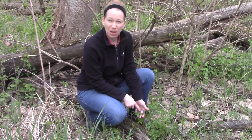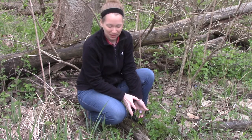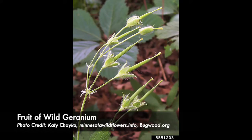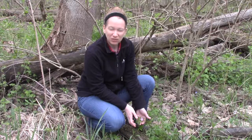Another cool thing about wild geranium is that it's sometimes called Cranesbill. And it's called Cranesbill because the flower, in about 3 to 5 weeks when it disappears, will become a fruit. And that fruit kind of looks like a central column of a crane with 5 seed pods coming down. And the cool thing about this fruit is that it'll eject its seed pods in almost an explosion.